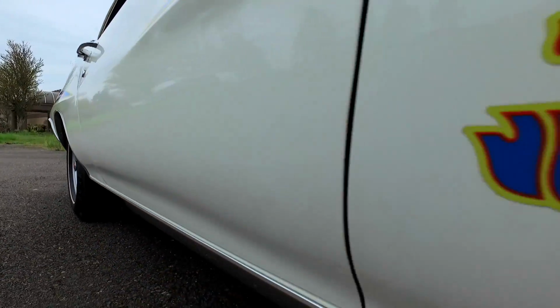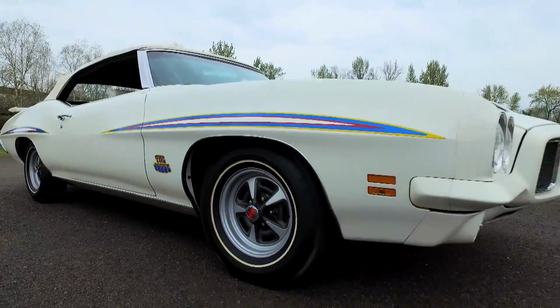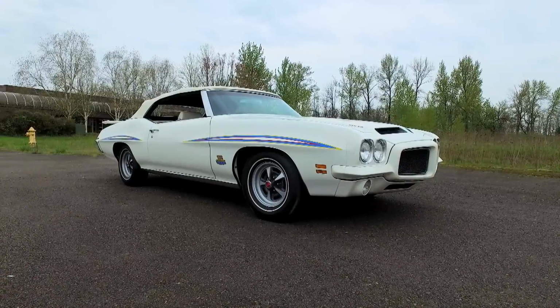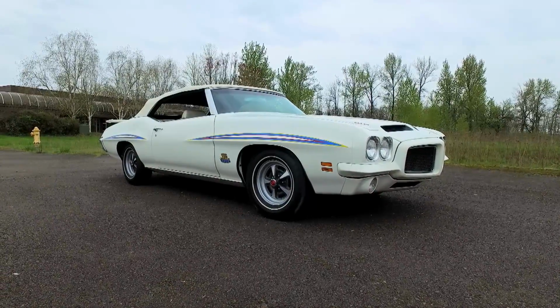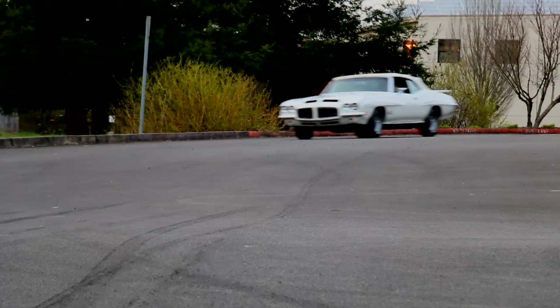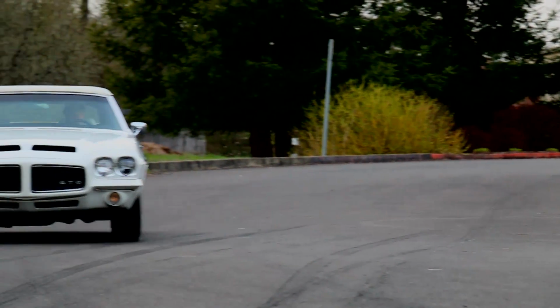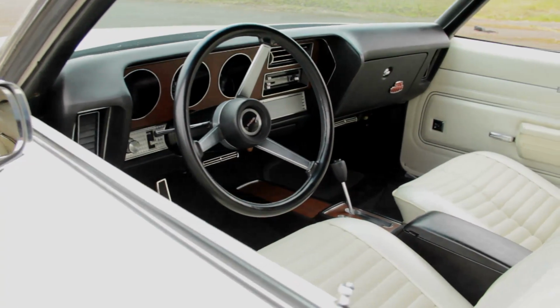Will it be restored someday? I don't know, only the future will tell, but only having 15,000 and change on the odometer shows that this car doesn't necessarily need a mechanical restoration because everything seems to work just fine, but it's interesting to see how it looks, even with a couple blemishes, and I still think it's an awesome, awesome car.